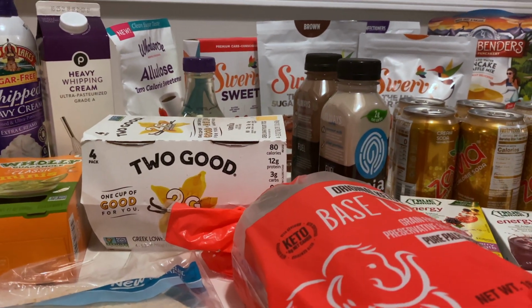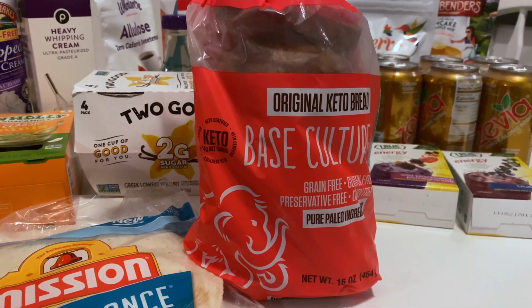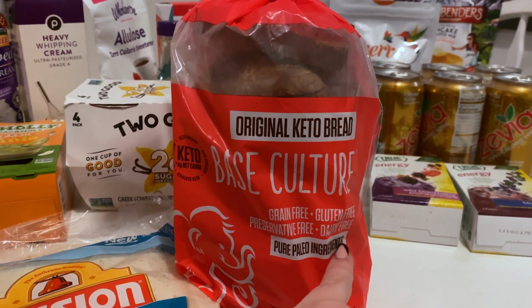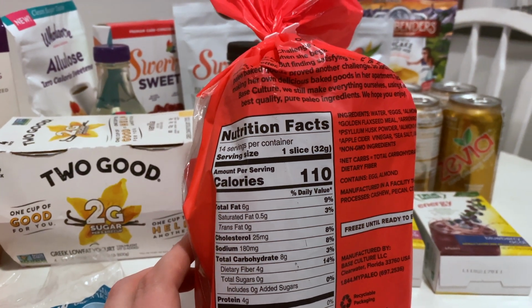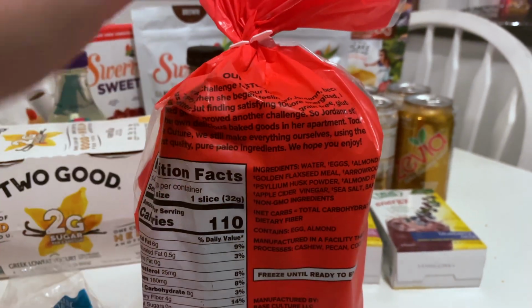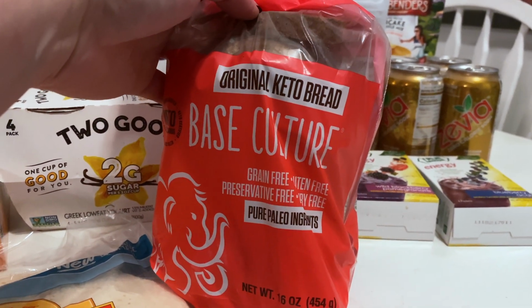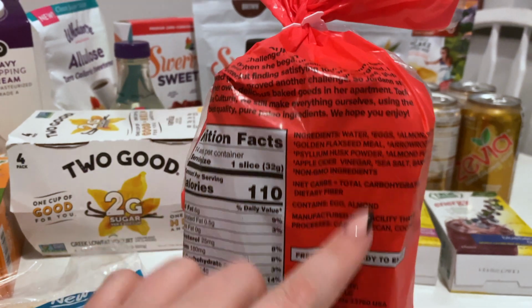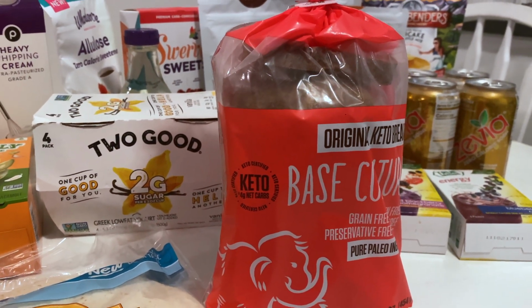Last but certainly not least in the food end of things is this bread that I found in the frozen section. Original keto bread, Base Culture. What got me was that it says pure paleo ingredients, grain-free, gluten-free, preservative-free, and dairy-free. When I looked at the ingredients, it does have eggs and almonds. It is wheat-free and does not have vital wheat gluten, doesn't have any of the other ingredients that a lot of ketogenic breads often have in them that really just cause them to be more on the inflammatory side of things. But I think because this is mostly considered paleo food, you're in the clear here. These were ingredients that I could really get behind, and I do freeze this. I have not eaten it yet, but I cannot wait to try it. I will let you know how this tastes and give it a try and come back to you on that.